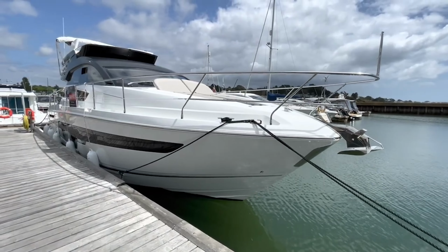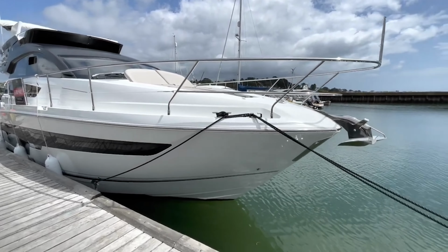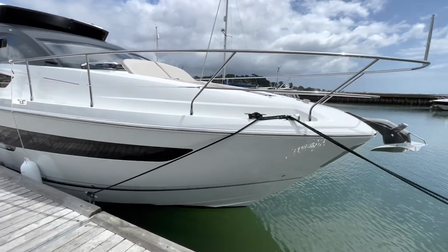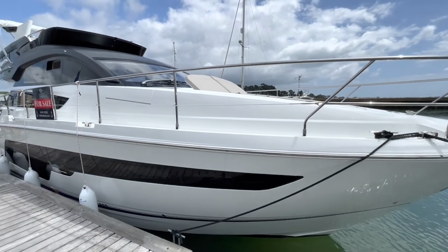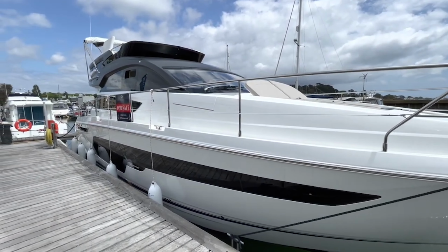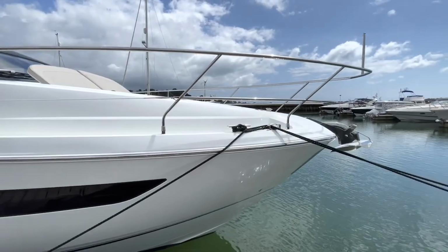So this is a Flybridge motor yacht. She is genuinely just over 50 foot. She's 51.6 feet and just over 15 meters. So it's a good length for her size, but still manageable. So if you were to own this as a couple, even if you're new to boating, it's still a very manageable size. It's a really pretty design.